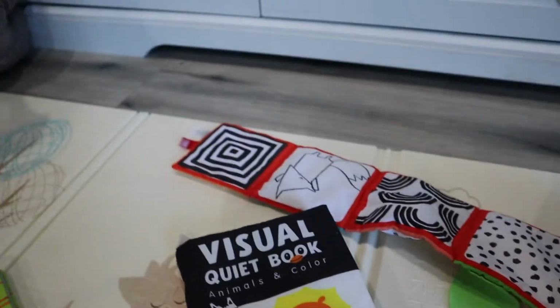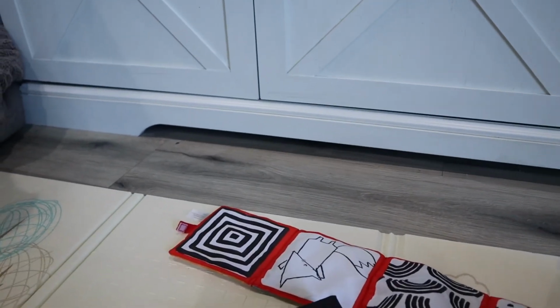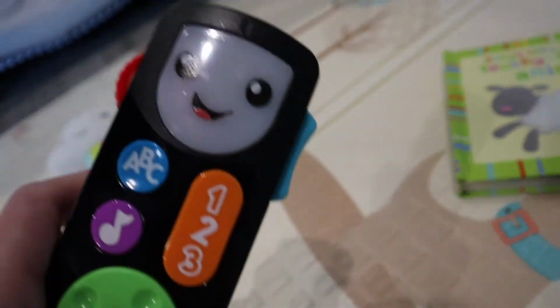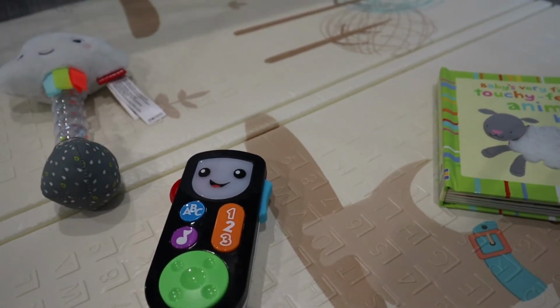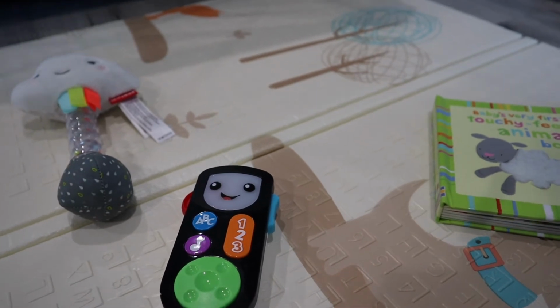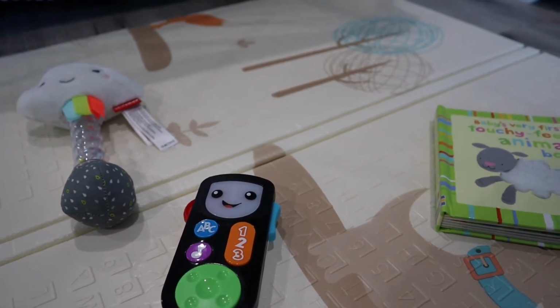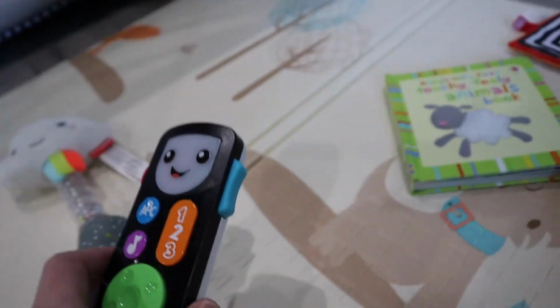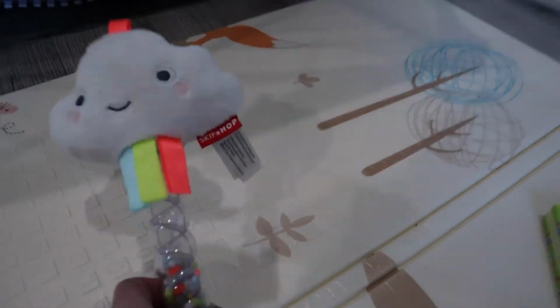And then, again, a scrunchy or crinkly toy that he really likes to play with. And then this is just another touchy-feel book. Then we got him this little remote, because this guy loves remotes. So I got him his own, thinking that maybe he would leave ours alone now, but no, that's not the case, because the actual real remotes are obviously way better than this little baby remote, but he still does play with it. And then we've got this little rattle, which of course all babies love because they make noise and they're super fun.